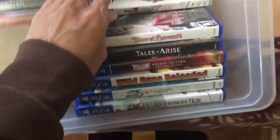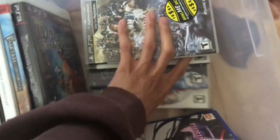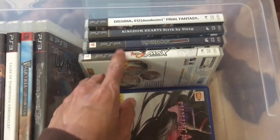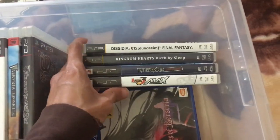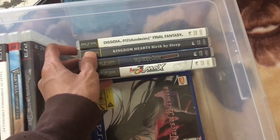Let's see here. Oh, PSP games. Okay. So the thing with my PSP games, I'm actually going to get rid of all of these because I don't plan on keeping my PSP. It's a bit broken and glitchy, and it just doesn't make me want to play my PSP anymore or collect games for it anymore. So we don't need to keep any of the games.